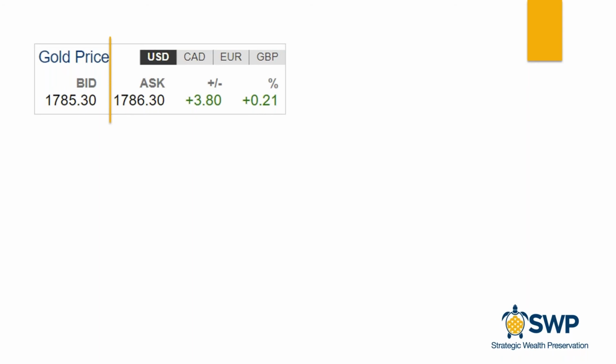And if you go even bigger, if you get into like 10 ounce gold bars, kilo gold bars, 400 ounce gold bars, your premium is going to drop down to 3%, 2%, 1% over the spot price. So the larger the quantity or format, generally your premiums are going to come down. So that's an important rule to remember.